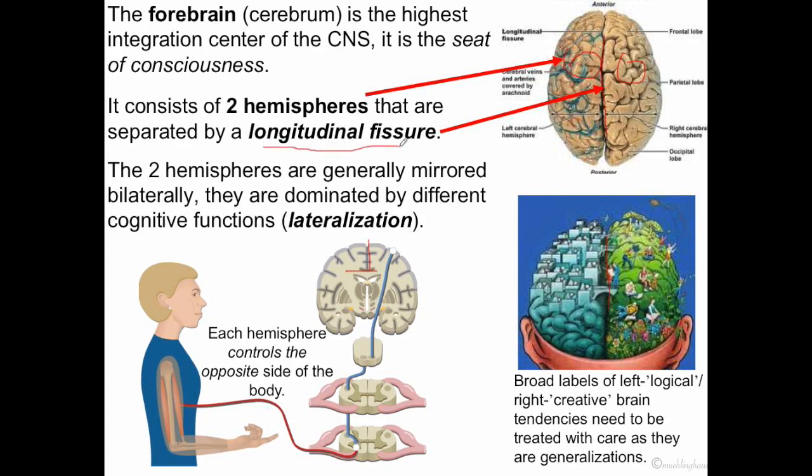A fissure is a deep groove. You basically have that big one there and one in the back of the head. The two hemispheres in the brain are generally mirrored bilaterally, but they're dominated by different cognitive functions. We call that lateralization.